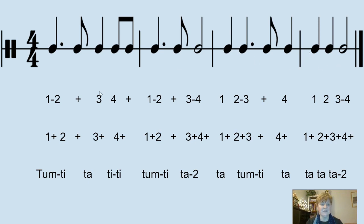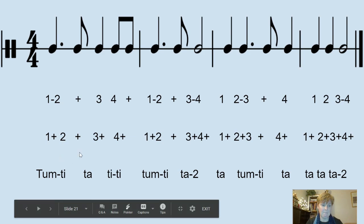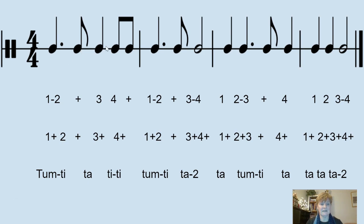The trick is to really hold on to this tum, really lengthen it. Tum, don't go too short on it. Tum ti ta ti ti. You can go back and forth between the counting and the rhythm language to really make sure, first of all, that you're accurate and really get a feel for how long that tum needs to be. So 1 and 2 and 3 and 4 and, tum, ti, ta, ti, ti.